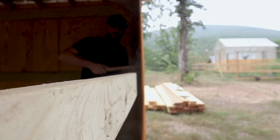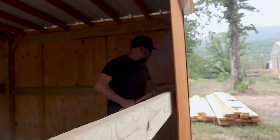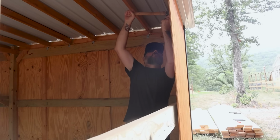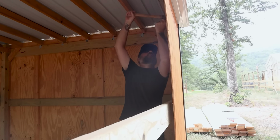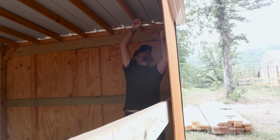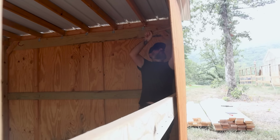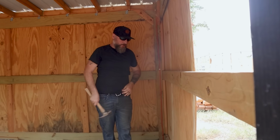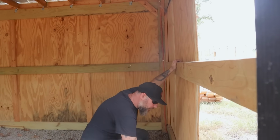I'm very glad we built this to be able to easily be taken down. We did that on purpose with this in mind. But like you mentioned, we always knew we were eventually going to change this around. Change the feel of this.